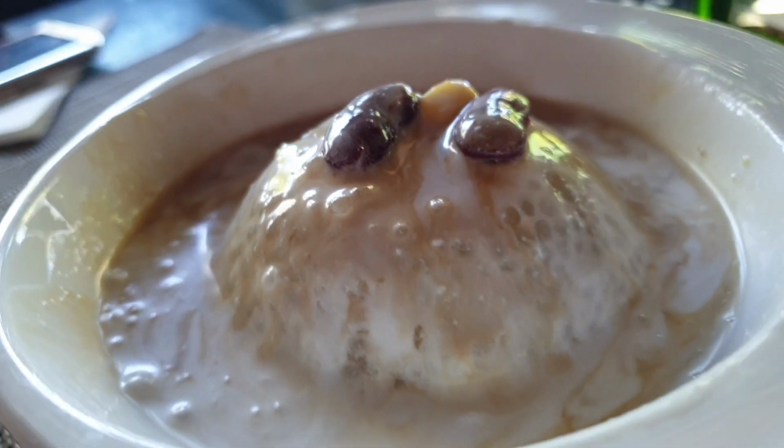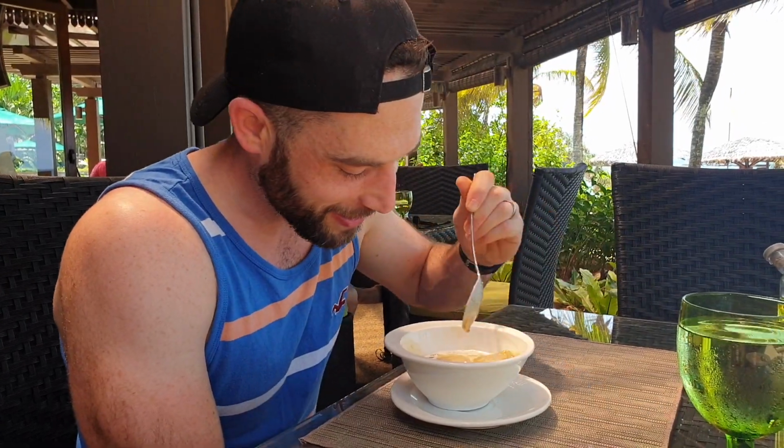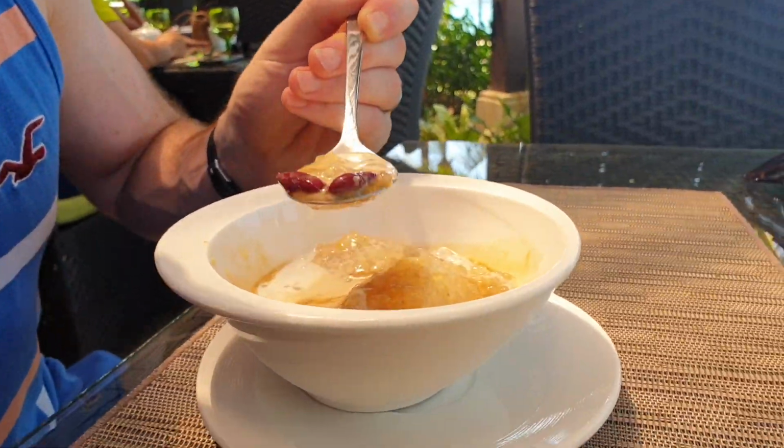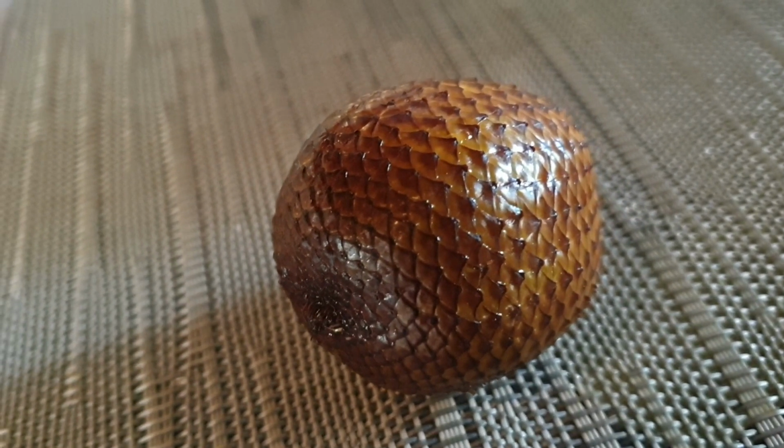This is sago pearls. So it's like some sort of plant mixed with frog spawn, coconut milk, and then the old kidney bean and sweet corn. It's very nice. So the final stop on Owen's tour of Southeast Asia is this mad looking thing. It looks like a snake. We're in. It smells like pineapple. Pleasant. It just tastes like pineapple without the juice. Skin though. That is cool.